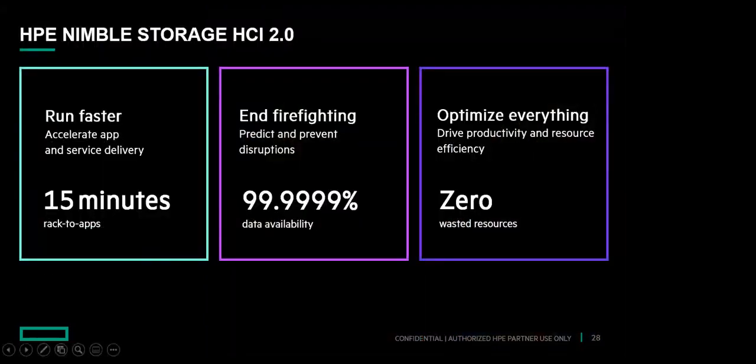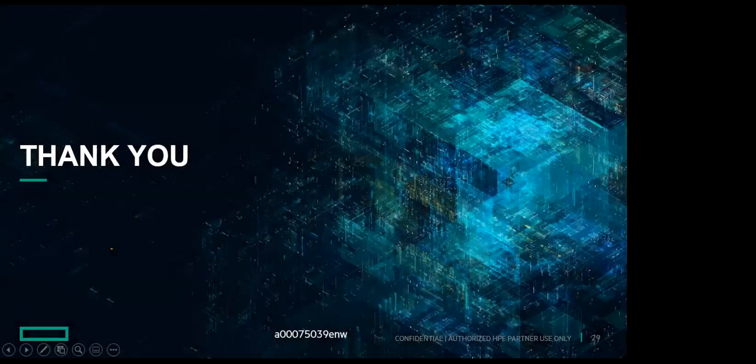So what have we learned up till now? We have seen that this particular solution of HCI 2.0 can go from rack to app in 15 minutes. It gives you six nines availability, and you can also have flexible scalability with zero wasted resources. That is it from my side. If you have any questions, concerns, or feedback, please reach out to us, and we would definitely be happy to assist you in this regard.